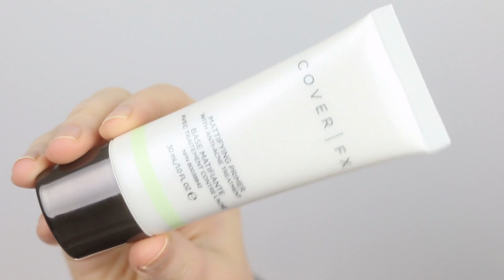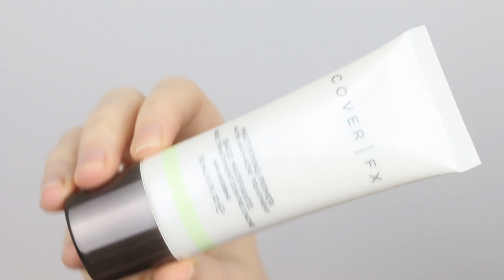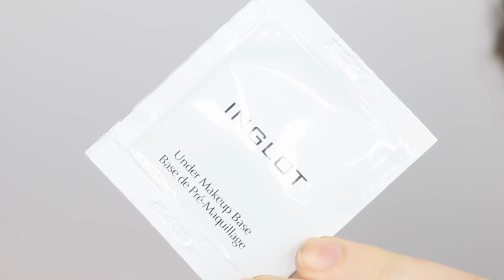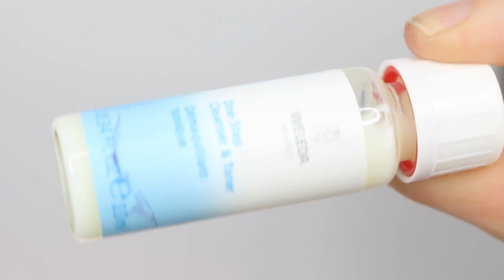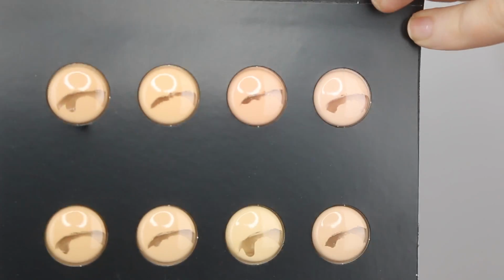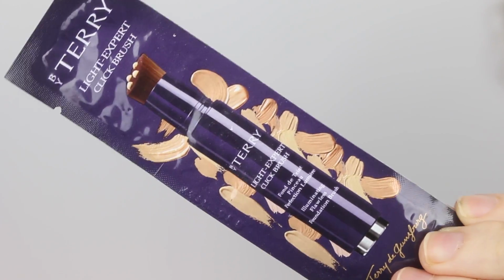As always, I like to grab out a few samples at the end of each month. The first one is the Inglot Under Makeup Base, Woolita One Step Cleanser and Toner, the Mary Kay Age Fighting Moisturizer, NARS Natural Radiant Longwear Foundation, and the By Terry Light Expert Click Brush. So I think that might be enough. I just grabbed out 5 samples and I still have about 4 that I'm working on. I think that's a good amount to keep around.